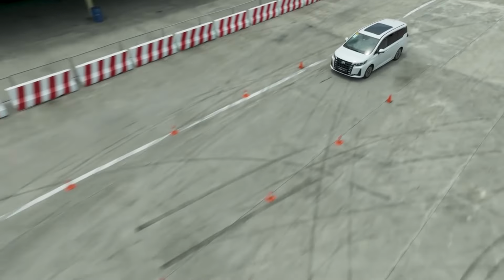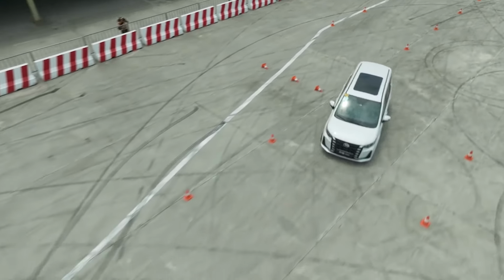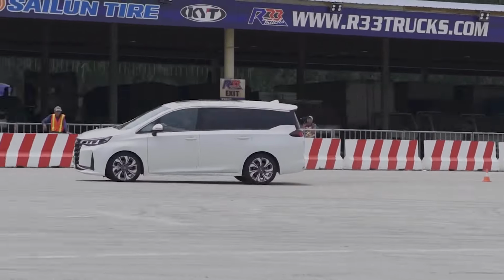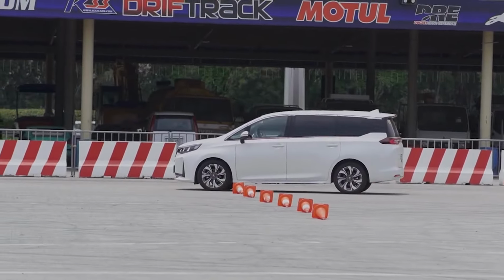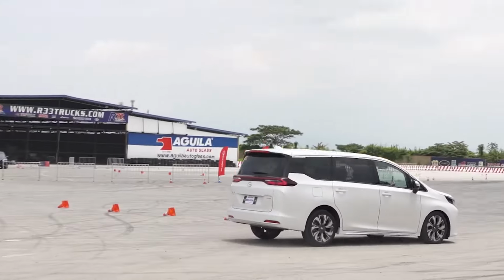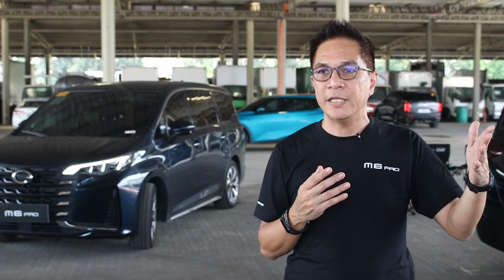They deserve as much of the safety features that we can put, as much of the technology that we can put. It is the strength of the brand. GAC is known for its technology, among other things. So we want to give that to our customers, whichever car they're looking at in the entire spectrum.